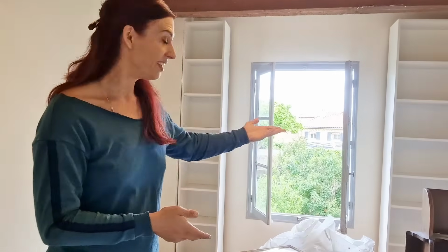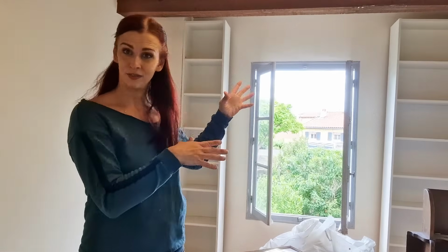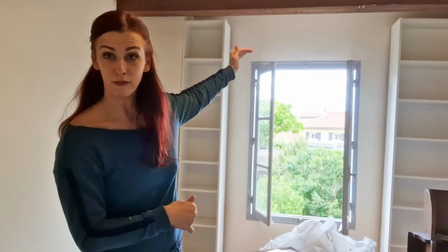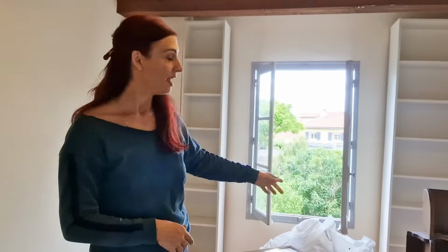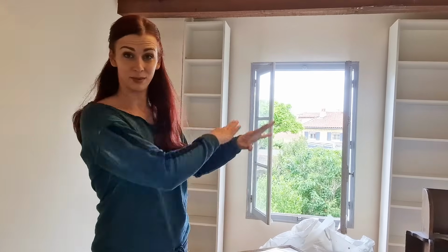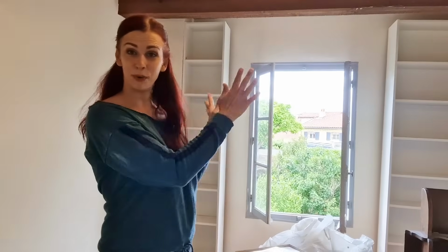Let's test them out. We're in the library room, and I'm calling this room the library room because if you didn't catch the video where we started working on this project, this whole wall is going to be bookshelves. We're going to add in some more shelves over the window and a window seat with some drawers under it. It's going to be an entirely bookshelved wall. It's going to be so beautiful.